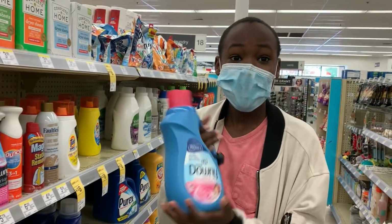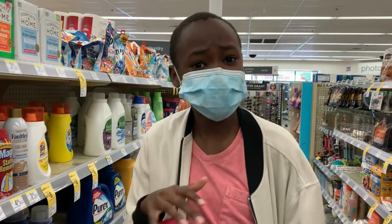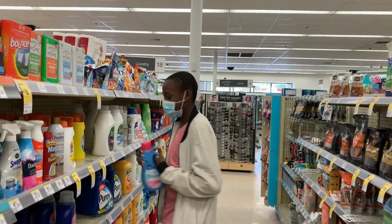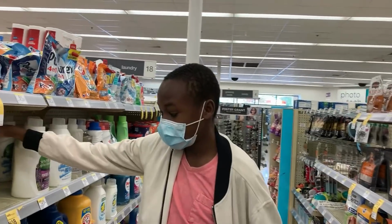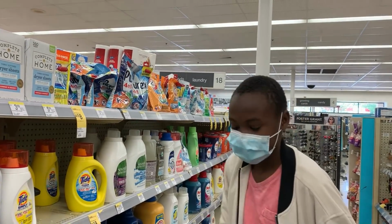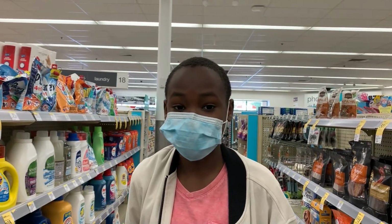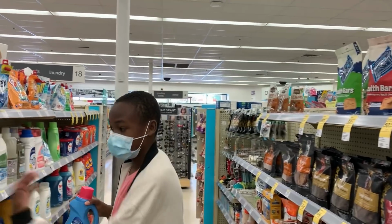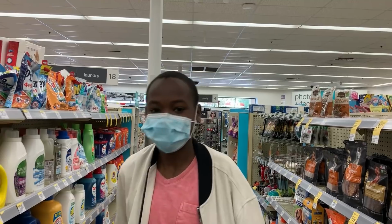Downy, I forgot to mention the Downy, but this is 4 for $8. So I'm gonna go ahead and grab one of these. I'm also gonna grab 2 Tides, and I'm gonna grab a Tide Pod. So if you're doing this with me, you can mix and match, or you can do what I'm doing. So Downy, 2 Tide Liquids, and a Tide Pod.